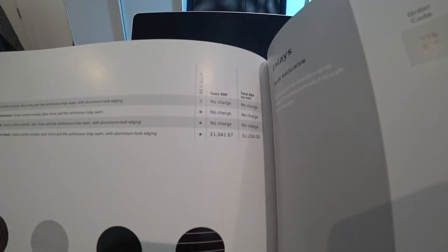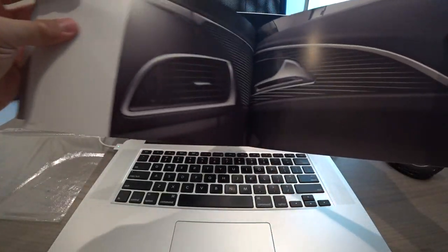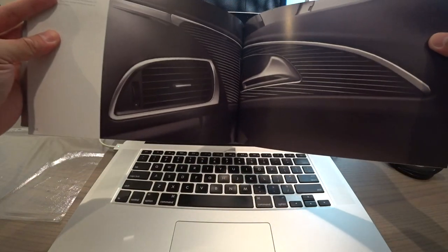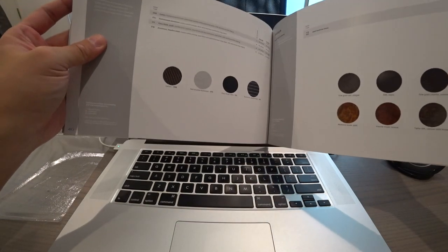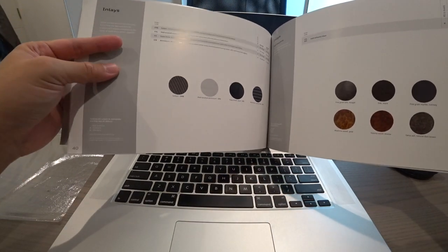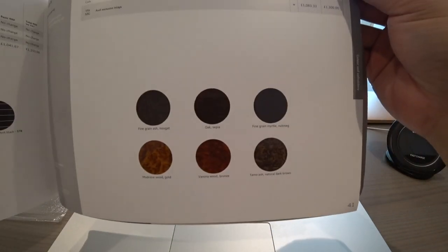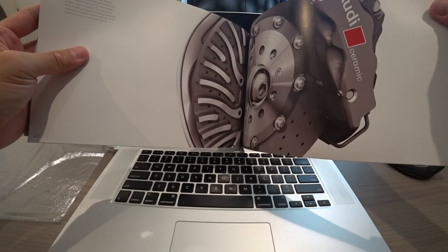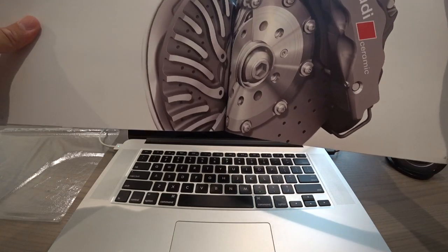This is a £1,200 option. It's more expensive, but I would love this. This would look way prettier than carbon. To be honest, carbon is only popular because we know it's sporty stuff. But is it the prettiest inlay? I'm not sure. And I'm glad mine doesn't come with any wood inlay. If you buy an RS and put wood inlay, you're going to get punched in the face.